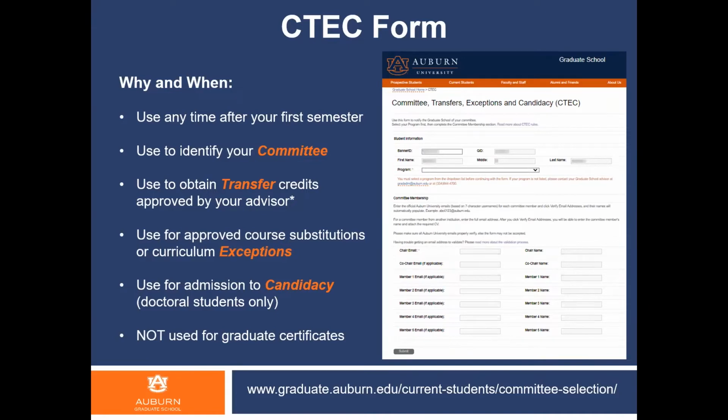This is how the graduate school knows that your current advisor has approved a course substitution or exception to the written curriculum standards. If a student does not list any course exceptions or substitutions on the CTEC form, the graduate school advisors will review your plan of study and see missing courses or requirements. List those here so we can get your major professor's approval and clear you for graduation when we review your plan of study during our graduation checks.